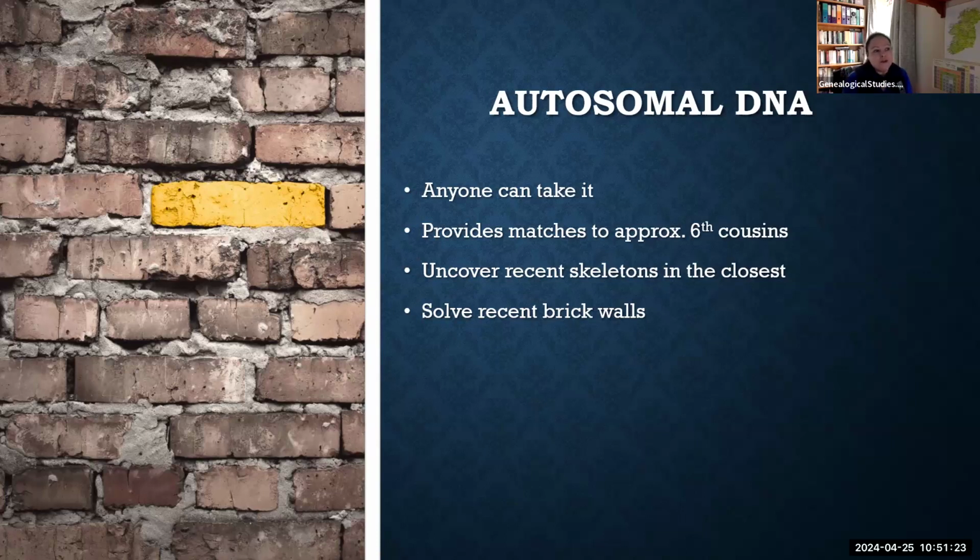So it's important to point out that with autosomal DNA, if there is a skeleton in the closet, you're going to find it. So it's always important to say this to people, that if they have any concerns about something, they need to think about whether they want to do it or not.